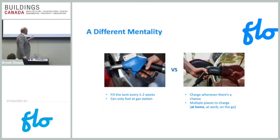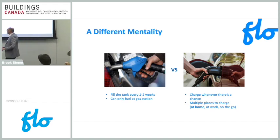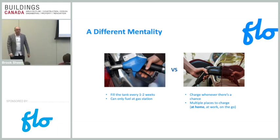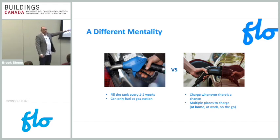The mentalities are completely different too. A lot of people compare this stuff to gas, where we fill up maybe one or two times a week. We have to go to the gas station. You wake up in the morning and you're like, crap, I forgot to fill up the night before. I've only got a quarter tank and I've got to get on the road. That goes out the door with EV.